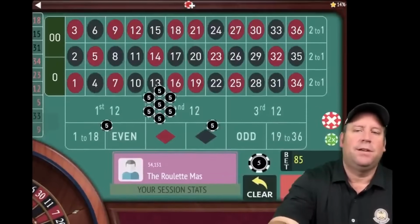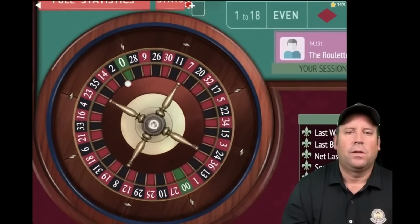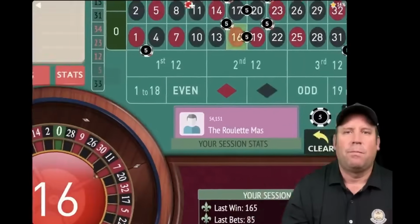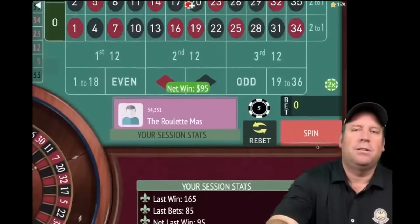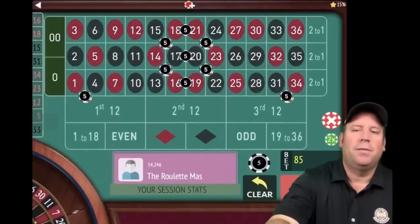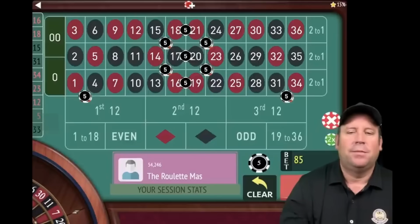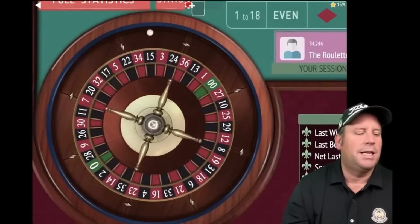We're up 775 now. No more bets. And here we go. And that's a 16 red. $95 win again. We are up $870. And there's not very many systems that cover 24 numbers that have payouts like this on the jackpot numbers. So let's go ahead and spin again at 85.